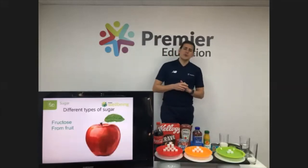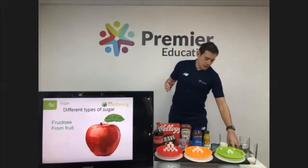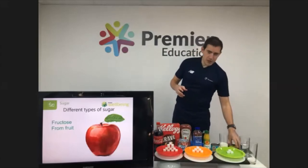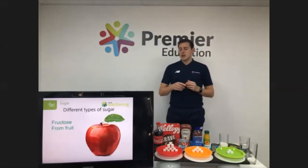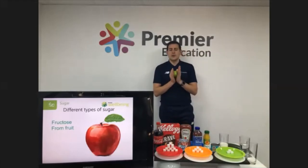So first type of sugar that we're going to talk about is fructose. This is sugar from fruit. So I've got my apple here. Fructose from fruit, you hear that fr sound at the start. So that's going to be fantastic if we're having a whole apple. Not going to be too bad for us at all.